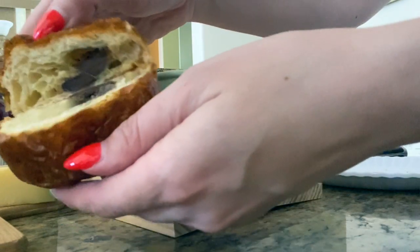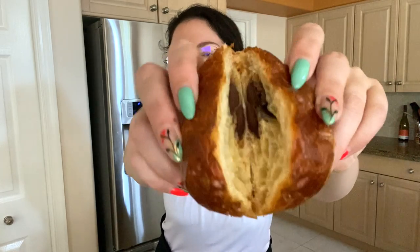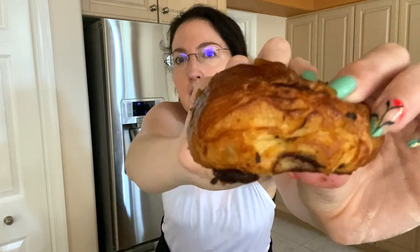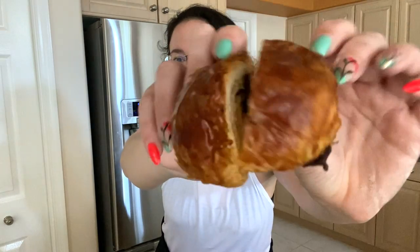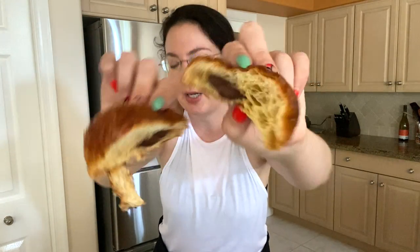Okay, so I cut it right in half, get nice and close up there. Hope you can see that. So it looks like the chocolate's kind of distributed to one side, kind of right in the middle. That's what the end looks like. And feels a little squishy. It says it's baked every morning fresh there in Miami. But again, the humidity here is about 95% today, so let's see.